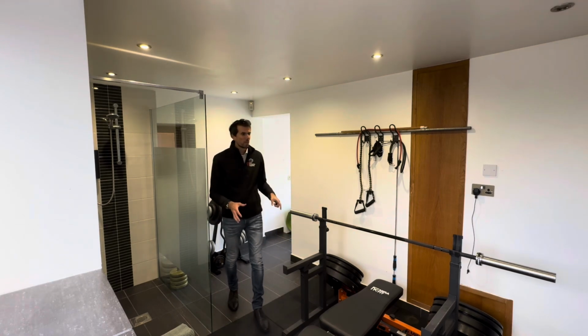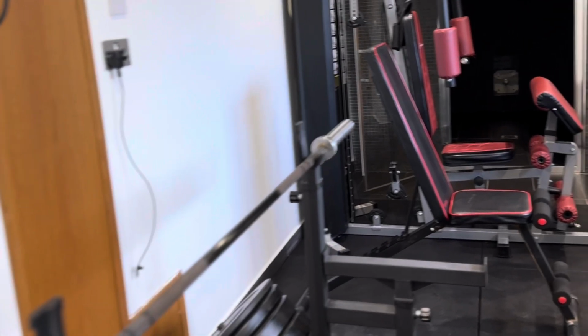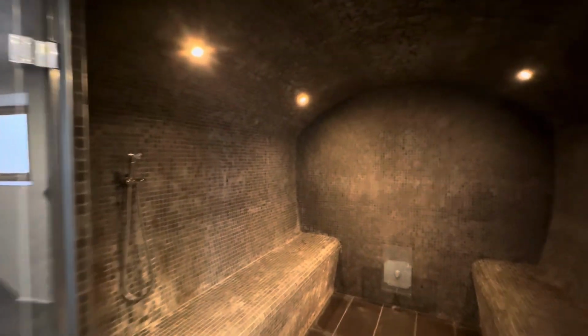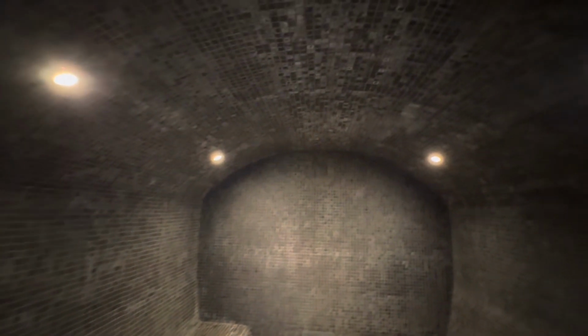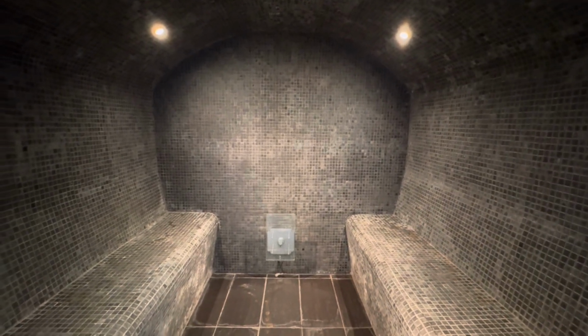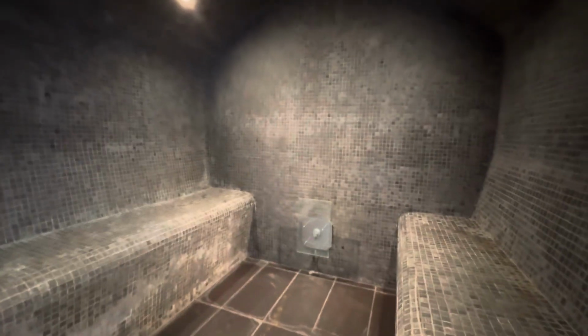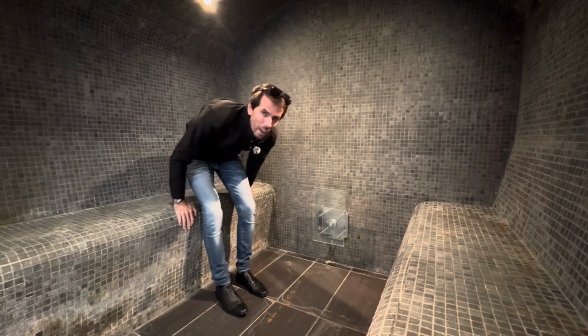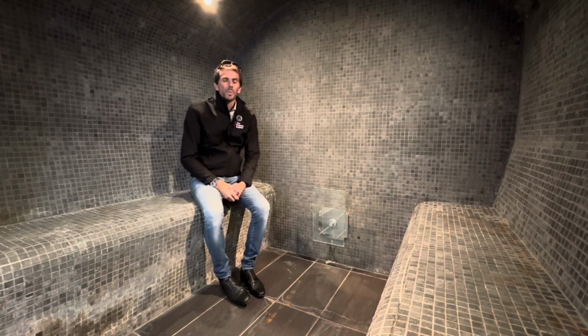We have here the gym with all the equipment for your morning workout. There is an electric shower here, very practical, so you don't have to go back to the house. But that's not it. It also has a steam room, and not any steam room. Look at that, with that nice vaulted ceiling. I can completely picture myself enjoying my steam room after a nice workout session. So that's it for the visit.